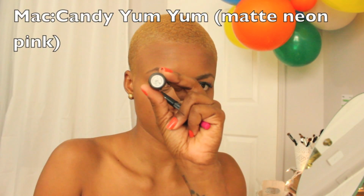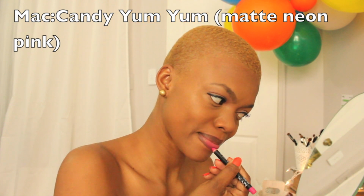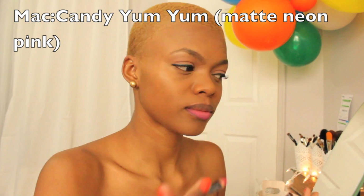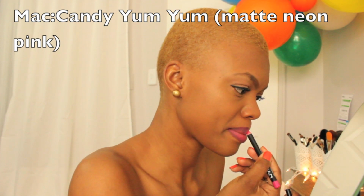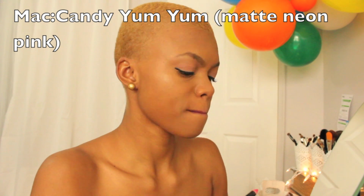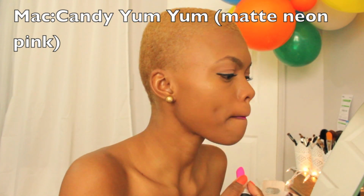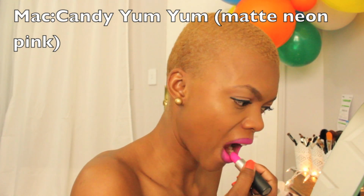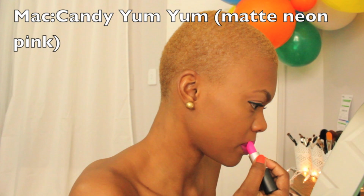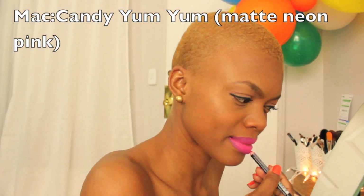Now let's move on to pink lipsticks. I use the same pink lip liner for all my pink lipsticks. This one is by NYX. It's called Pinky, and this lipstick is called Candy Yum Yum by MAC. It's a matte neon pink, and I love it. This was my first time trying it on, and I love it. I love anything that's bright and neon, so this will get a lot of wear for the summer months.